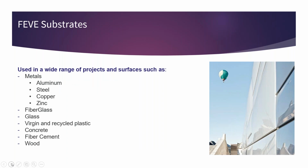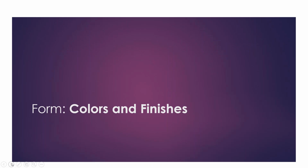As far as substrates, these can be used on a wide array of substrates. They're used a lot on metals, including aluminum, steel, copper, and zinc. They can be used on fiberglass and other composites, porous substrates like concrete, fiber cement, wood, and also glass.